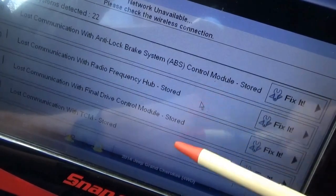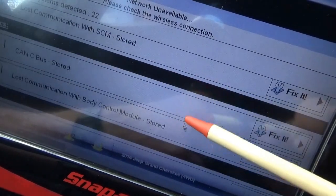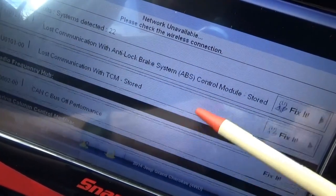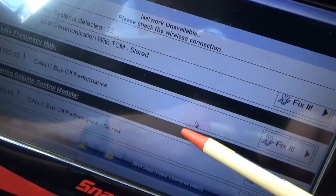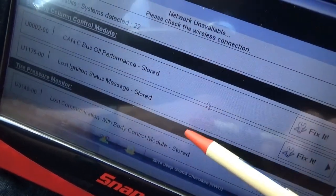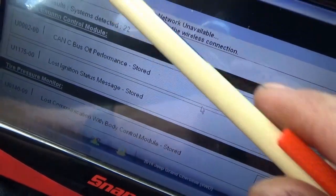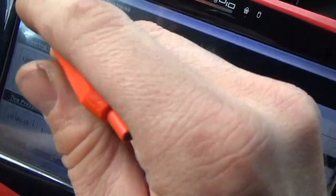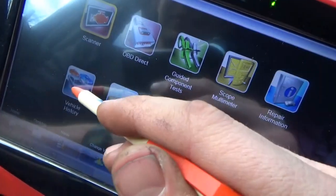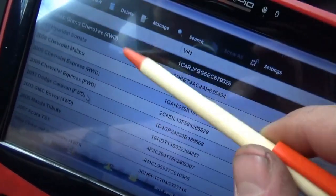Instrument panel cluster again. Holy crap. Parktronics. Radio. CAN C bus off performance. So this seems to be a common theme here. Tire pressure monitor. Wow. I just want to make sure that the Varus saved all of these in the vehicle history, because stuff like this you have to document.